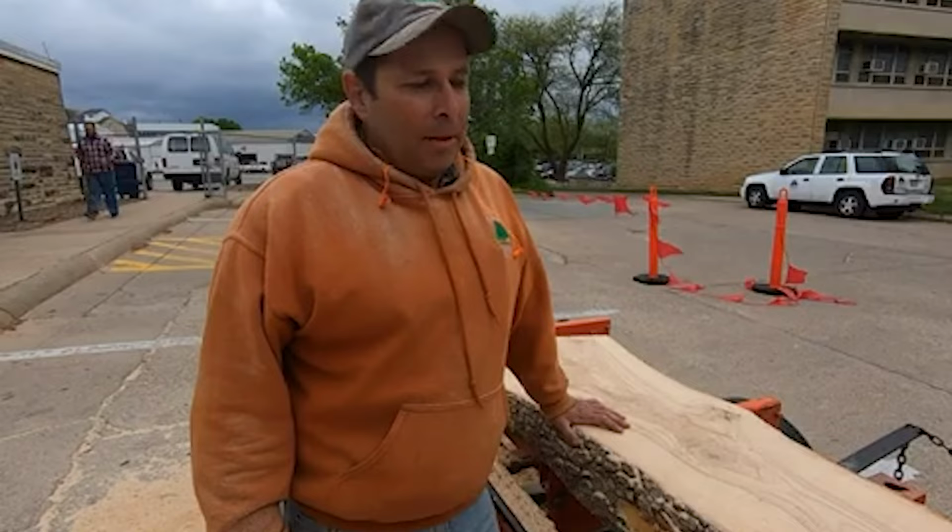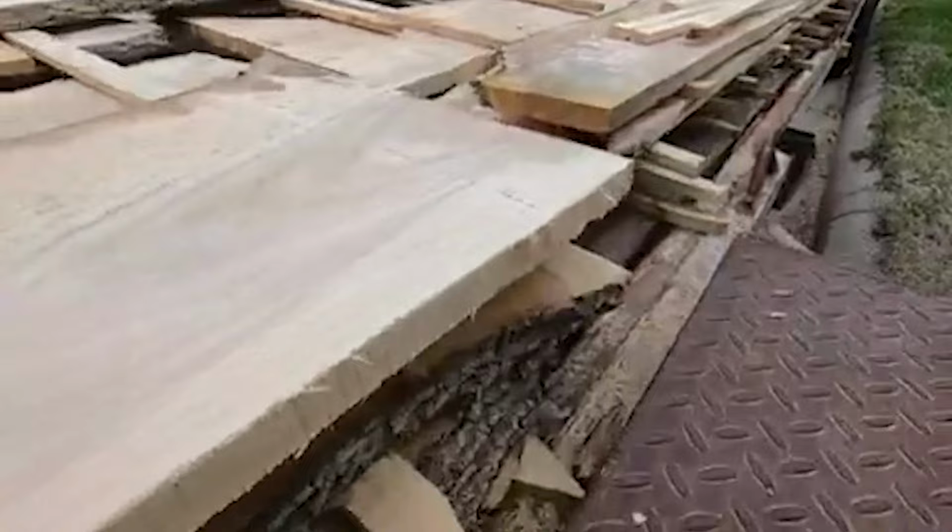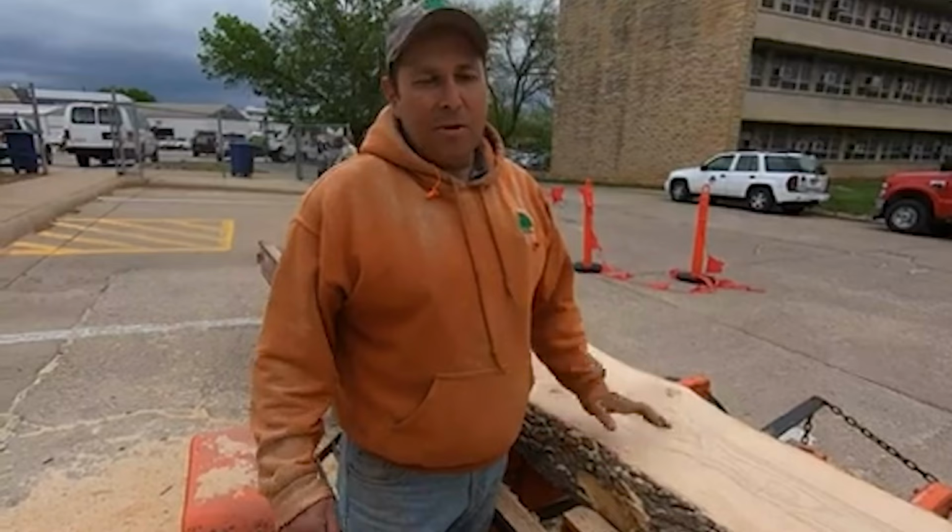Over here on the trailer, we have the lumber that we've milled up throughout the day. They're going to take this lumber and, not quite sure exactly what project they're going to use it for yet, but they're going to try to preserve that and use it in maybe a building project here on K-State's campus.